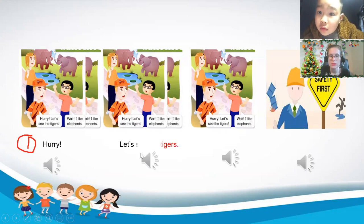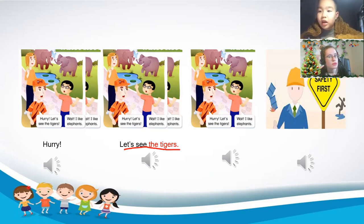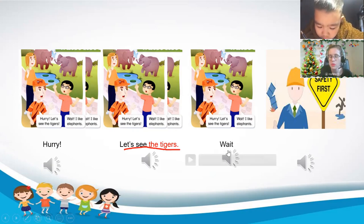Let's see the tigers. Can you read with teacher? Let's see the tigers. Tigers. Tiger. Not one tiger. Tigers. Many tigers. Lots of tigers. Wait.